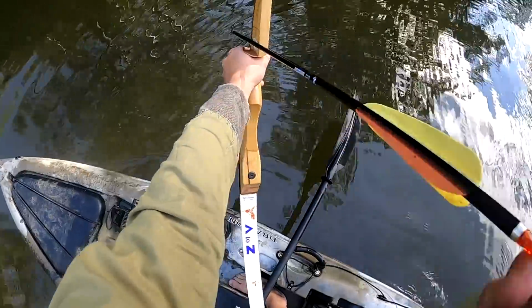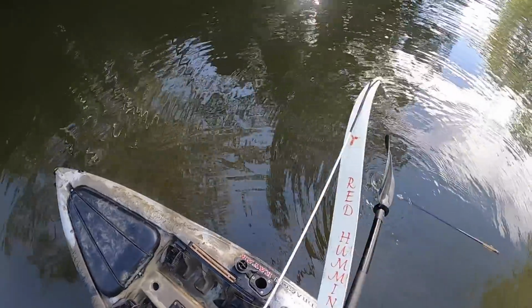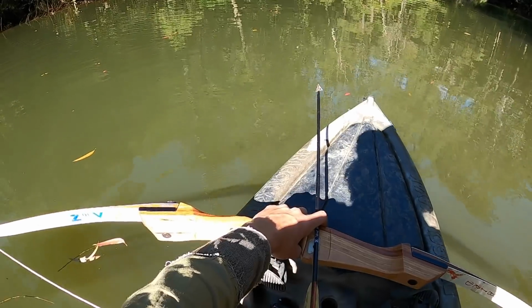Just missed like a 35 centimeter bream. He was just sitting on the floor there right next to my kayak. Oh my God. I saw him at the last minute, but that's all right. I've seen a couple bull sharks swimming around as well. Not gonna get them with the bow, but it'd be cool to go swimming with them or even try catch one with my hand soon. There's a couple mullet just over there. I'm gonna have a shot at them.